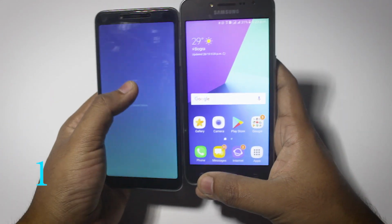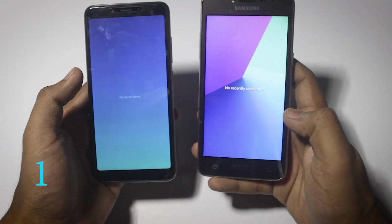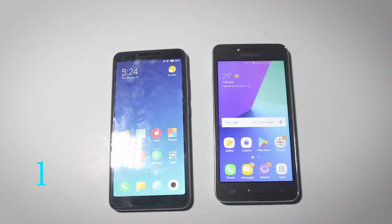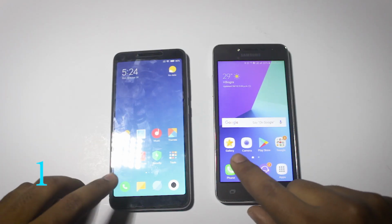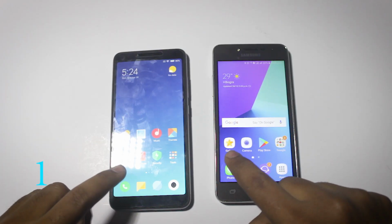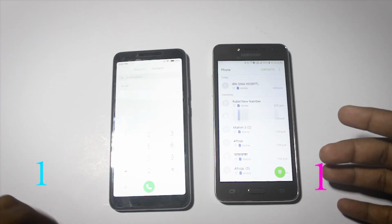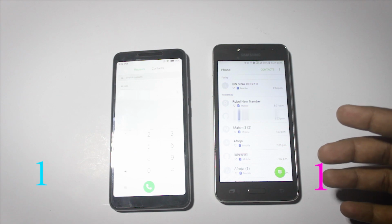Now let me just show you that there are no apps running in the background, and with that out of the way, let's do the app speed test. First of all, I'm going to open the phone application in both of the devices, and looks like the J2 here is the first one to load, and I'm sorry I had to blur this out because there was some personal information.